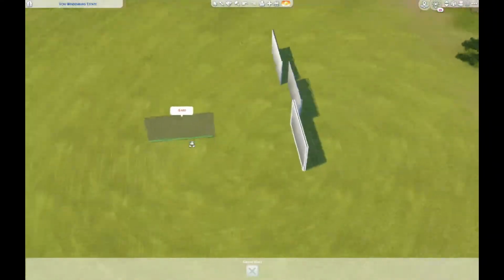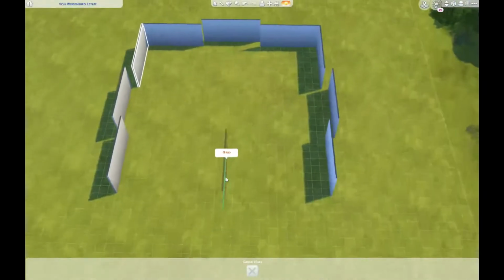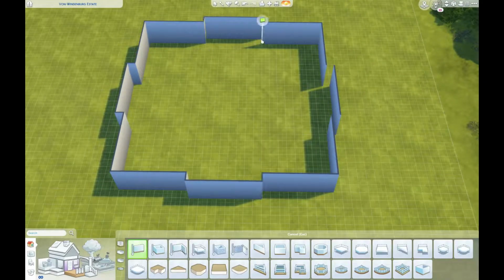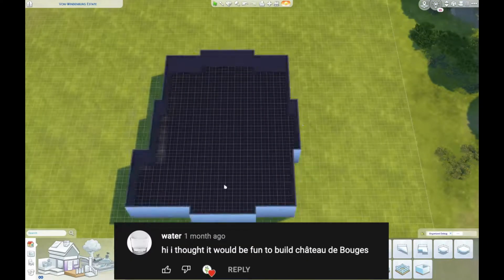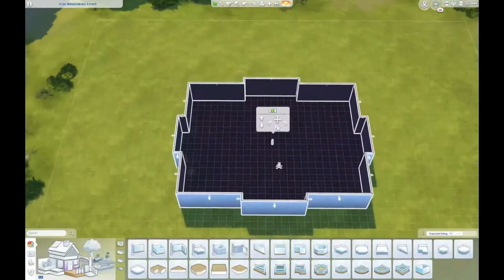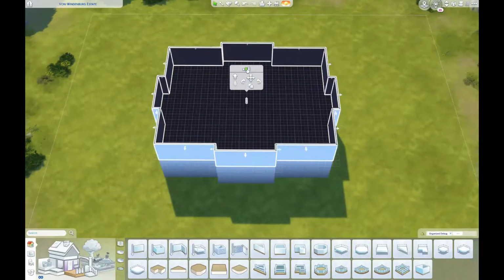Hi, I'm Miss Pliskin, and today I'm building Chateau de Bouges, an 18th century French mansion with stunning gardens. This build was recommended to me in the comments of one of my other videos, and it's just gorgeous. Thank you so much for the suggestion.